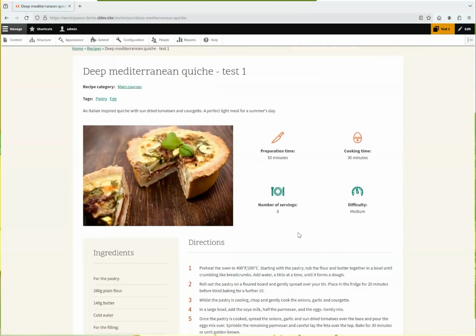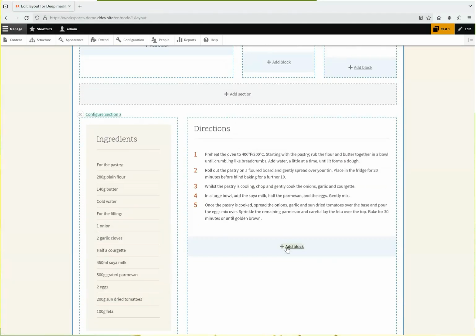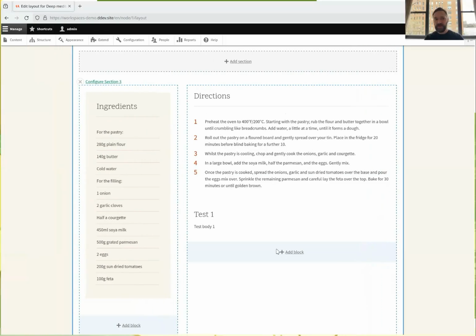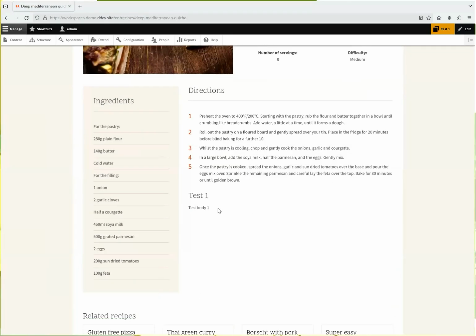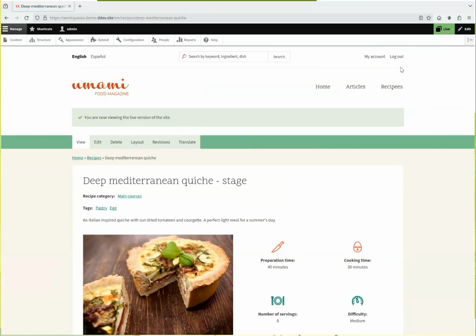I think layout builder has a cache of what's displayed here. And yeah, we can see our edit now. We can add new blocks in layout builder. So let's say that we want to just add some basic text block. Is this layout builder or layout builder plus? It's layout builder. Okay. I don't have the layout builder plus module enabled at the moment. So yeah, we can see the changes in our workspace. Again, if we switch to live, we have the old preparation time and we don't have the new block. So like you mentioned, everything is seamless.